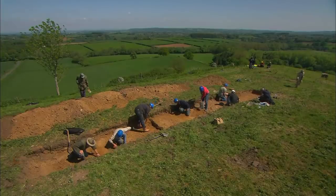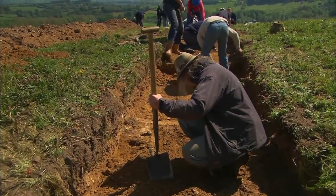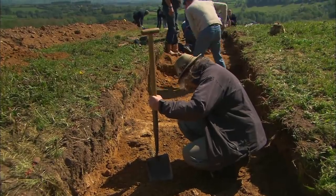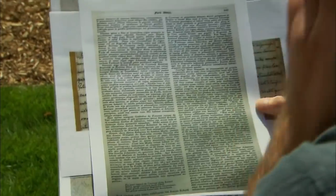Whatever was built up here may have overlooked a trade route and played a vital defensive role. So it's entirely possible it was a castle. Mary Ann and castles expert Mark Morris are looking through the local historical records for any mention of one in the area.